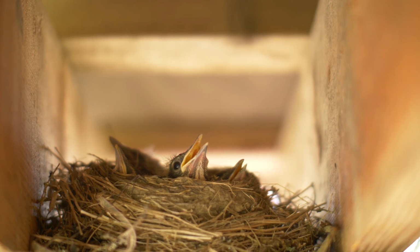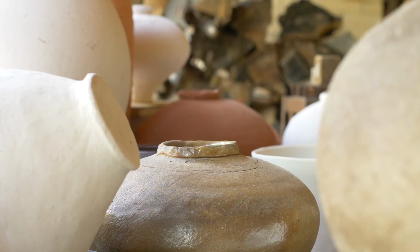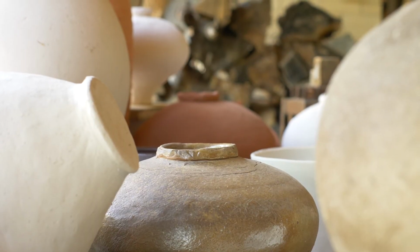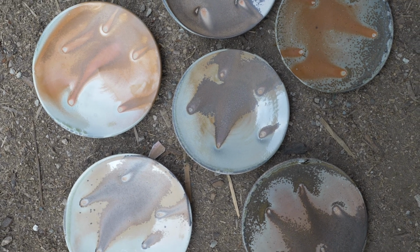I love this place, and I think I want to get to know it in a more intimate way and listen to what it has to offer. And I guess this is a way to translate that, or to study it, if you will.